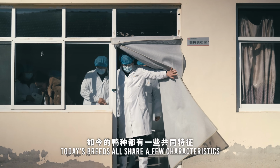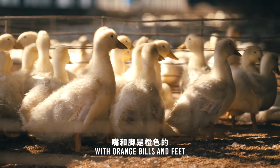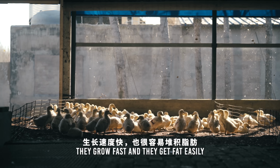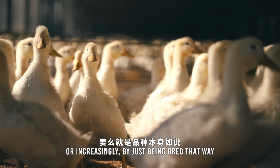Today's breeds all share a few characteristics. They're bright yellow as ducklings, and they turn white as adults, with orange bills and feet. They grow fast and they get fat easily, either through intense feeding in the last month of their life, or increasingly by just being bred that way.